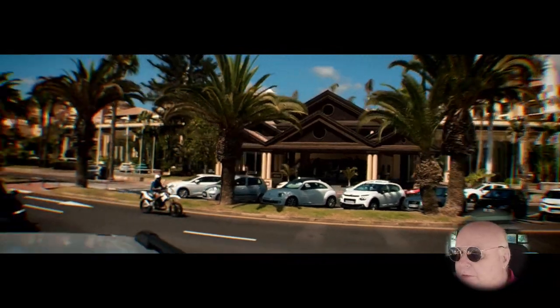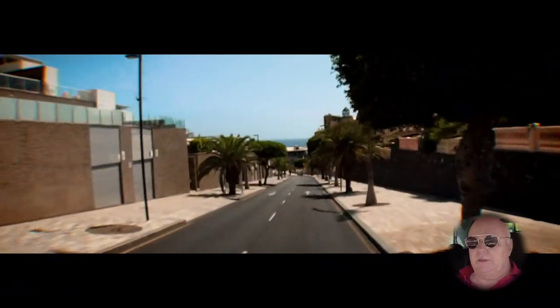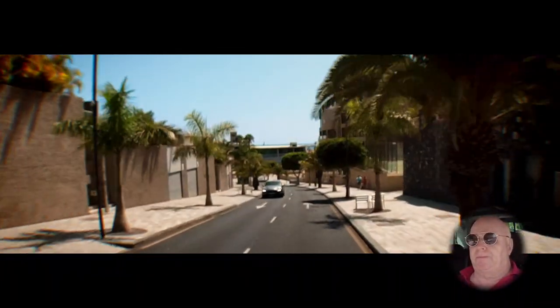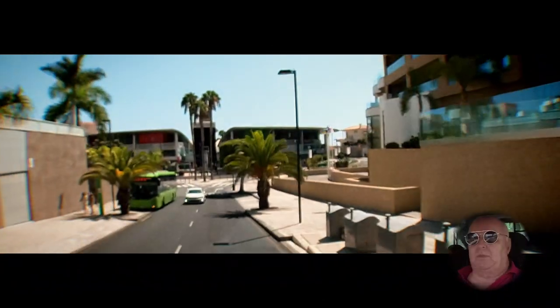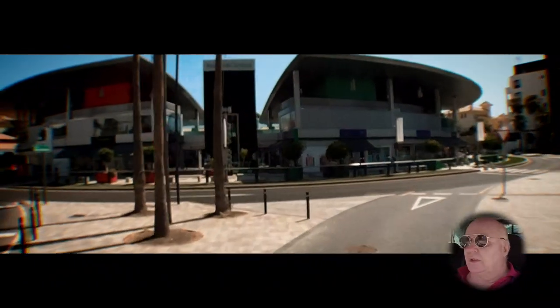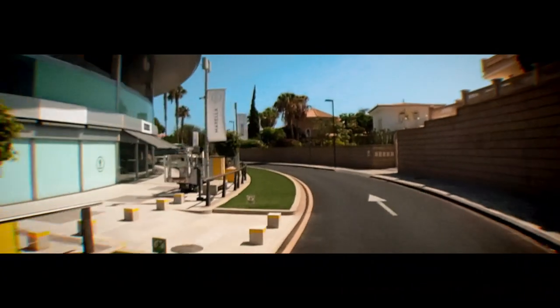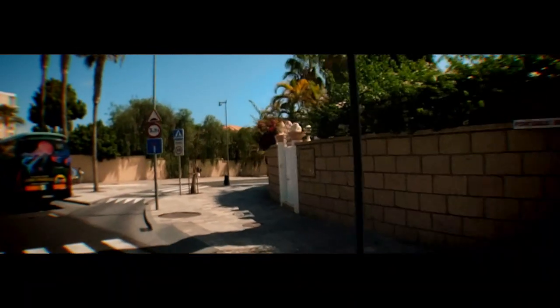So we'll go down around Del Duque. Normally come up this way, but it's nice to go down. Four stops here, that's good to know. So we'll go around once and then up the Calle Fernando López Avelo. Have a quick look down here.